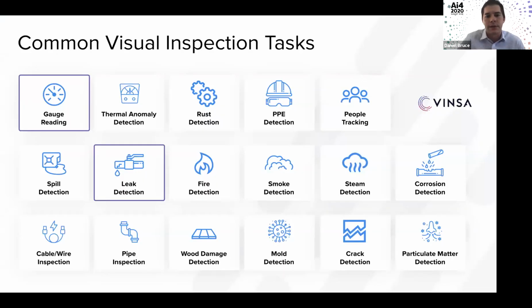In addition to these, I would just call out a number of different types of use cases that we see come up. These are very common use cases that arise in our world in an industrial inspection context. So everything from fire detection to pipe inspection, mold detection. These are very common industrial use cases. In fact, we have a product offering that's really focused around simplifying and expediting these types of inspections.